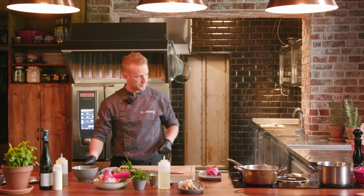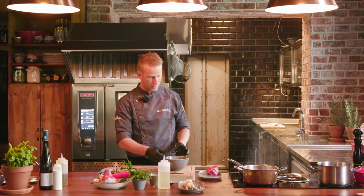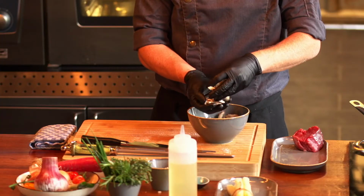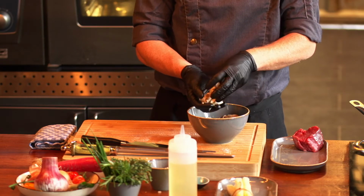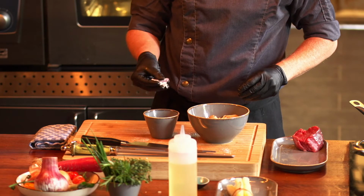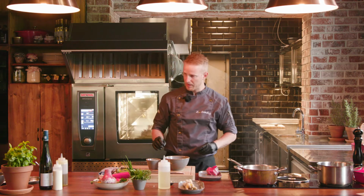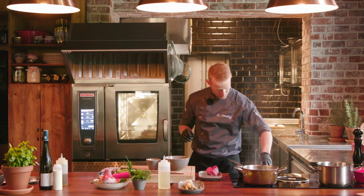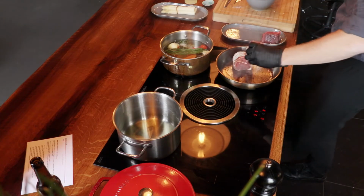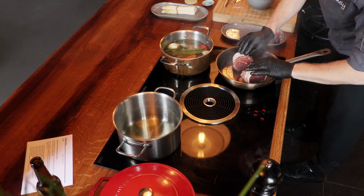And next step, mushroom sauce. We have already nicely sliced oyster mushroom, brown champignon, a little bit of shallot in small cubes, a bit of thyme, a little bit of fresh garlic, nice white wine.